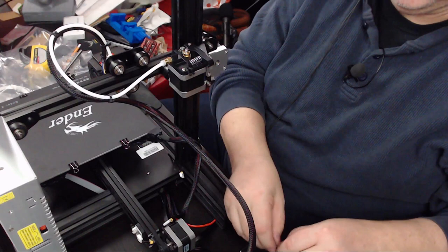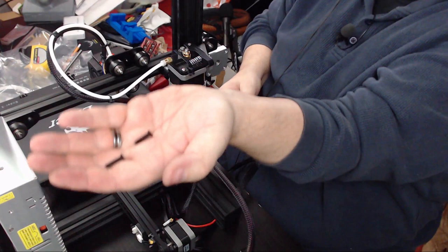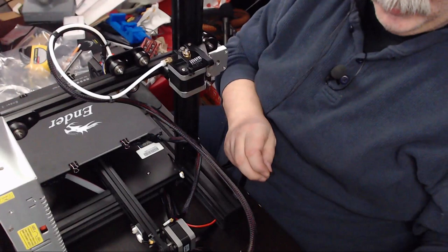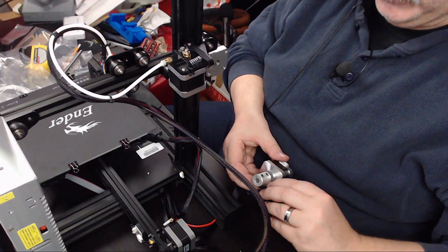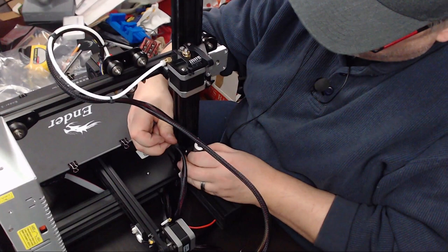So here's what I'm going to do. I found these black ones. And now there are two holes on this side for this to sit into. So what I'm going to do is drive those right in there so I don't have to use any extra nuts. And this is going to put this right at the exact height that I need it.